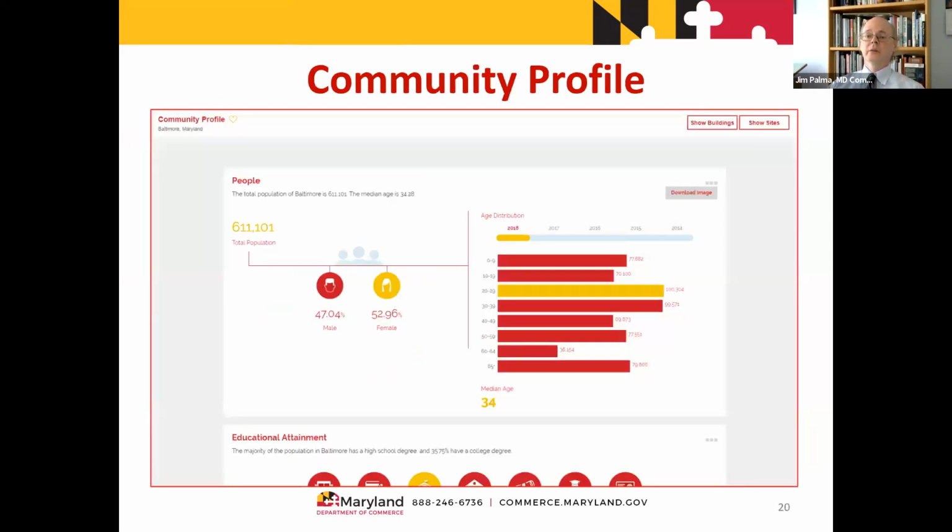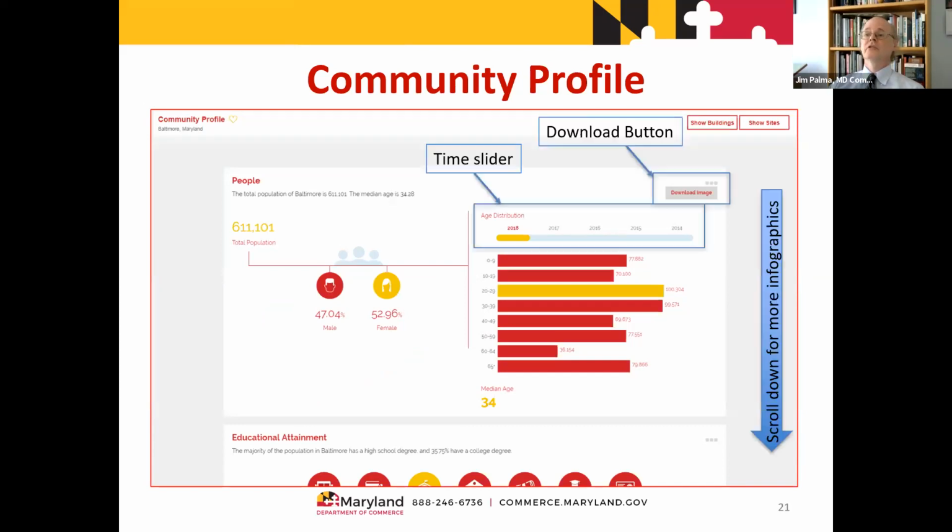Here's just a zoom in on the community profile. This is not for Odenton, this is for Baltimore. It's just an example picture. You can download the images. So if you liked this image and you wanted to put it into some sort of a report or an email, you can just click on this and download it as a PNG and then use it to insert into something else. And anything that has these three little dots next to it, if you click on the three little dots, you'll get the choice to download.